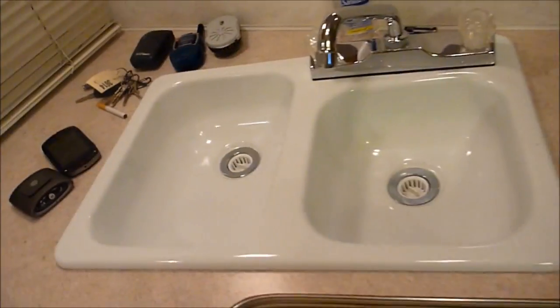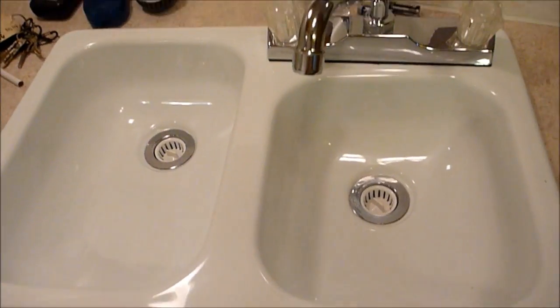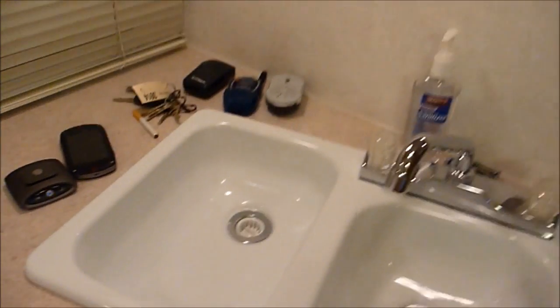Over here, 2 basin sink, excellent condition. Everything's in nice shape in here. All the mini blinds are steel, which is nice to have something good and durable. Going up here, you've got some storage on this side, and over here you have your microwave.